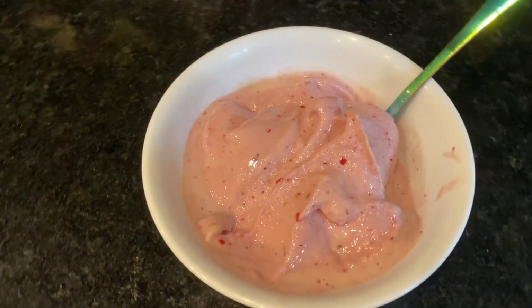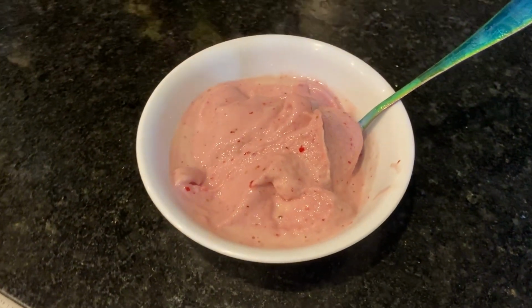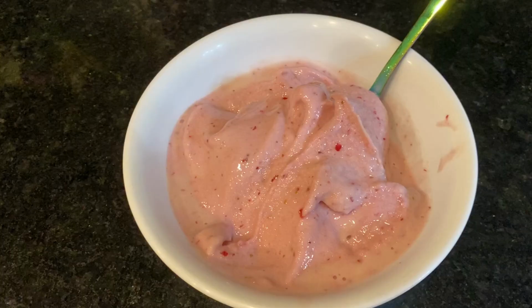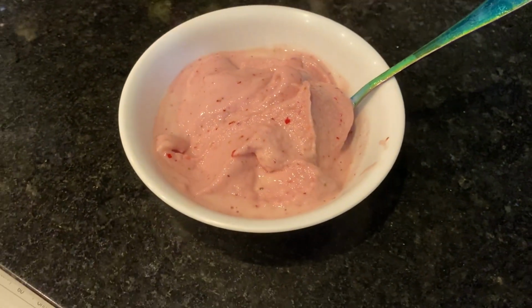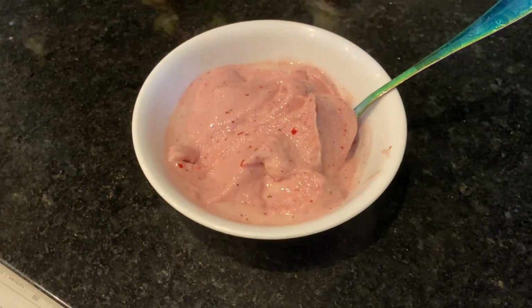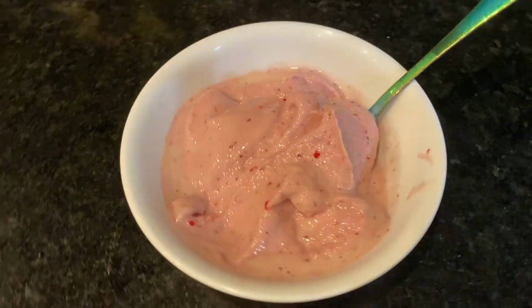I forgot to mention, we've also been making smoothies lately. So here's a clip of one of those, just already frozen strawberries and bananas, some protein powder, almond milk, honey, and that is it. This one was super thick, so we kept it in bowls, but really, really yummy.